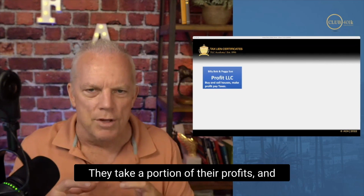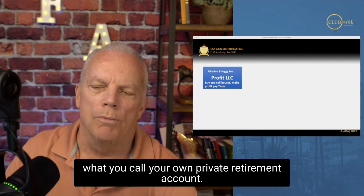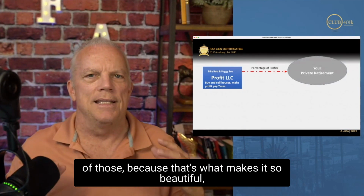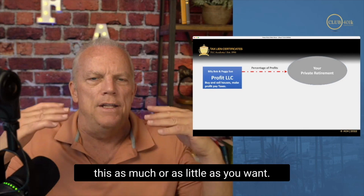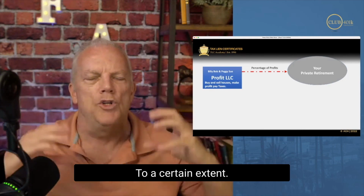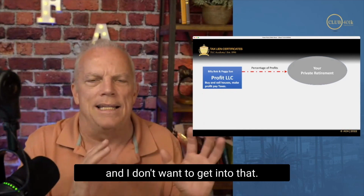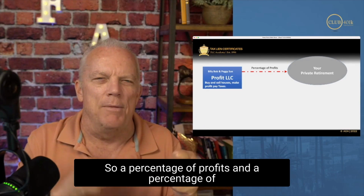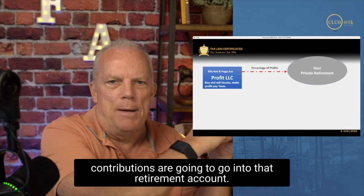They take a portion of their profits and they go ahead and set themselves up with your own private retirement account. Now, I'm not going to get into the percentages, because that's what makes it so beautiful: depending on your age and your income, or if you just don't want to, you can fund this as much or as little as you want, to a certain extent. There are caps on the maximum, and I don't want to get into that. I want to get into the mechanics of it. So a percentage of profits and a percentage of contributions are going to go into that retirement account.